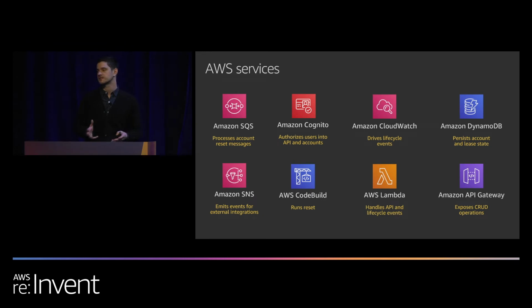However, just to go through the main 8 services that we did use to create Dice, it's composed of Amazon SQS. We use that to handle the resetting lifecycle of accounts. We use Amazon Cognito for integrating with IDPs. We use Amazon CloudWatch for setting up CloudWatch events that get fired off at an interval to reset accounts and check lease statuses. As I said before, we have an Amazon DynamoDB in there. That's your signpost serverless database technology. And then we actually have an event layer that your organization can integrate with, which I'll also tell you about in a second. And that we use Amazon SNS for that. And then on top of that, we have CodeBuild for running reset. And then AWS Lambda and Amazon API Gateway for handling requests and doing the business logic.